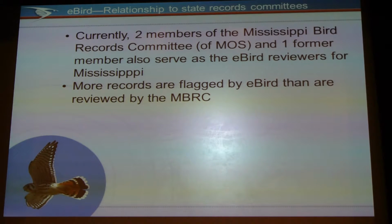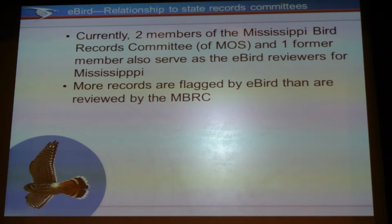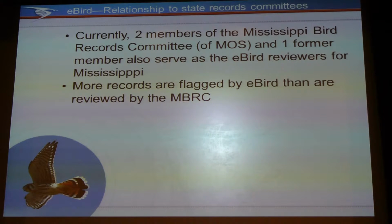Okay, secondly, I already mentioned this. More records are flagged by eBird than are reviewed by the committee. So, eBird flags way more stuff than ends up getting reported to the State Records Committee and reviewed by them. They review these seasonal things and tough IDs, things that aren't review species get flagged on eBird.